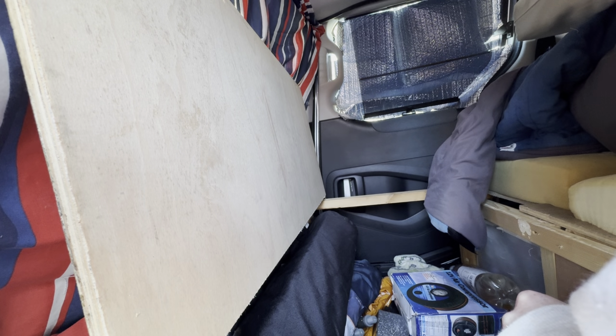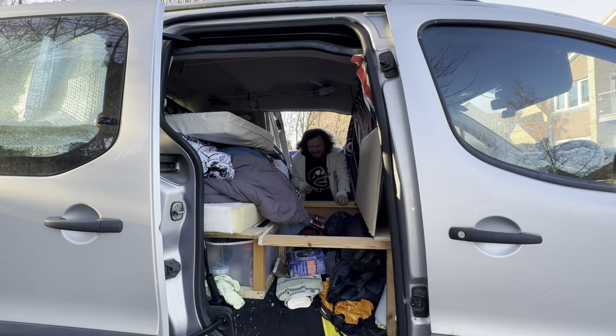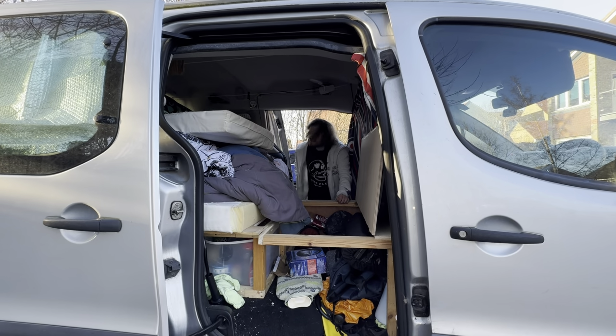I think it might be better if I open up that door and do it from the other side. Let's do that. Right. You should be able to see what I'm up to now a bit better. So, let's carry on and empty stuff out of here. Hello from the other side. Right, let's get to emptying this stuff.